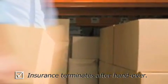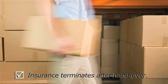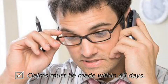9. Should you request that MoveOne hand goods over to a third-party storage company or storage facility, your insurance will terminate once goods are handed over. Therefore, it is critical to inspect goods on delivery to the storage facility. 10. All claims must be made within 45 days of delivery.